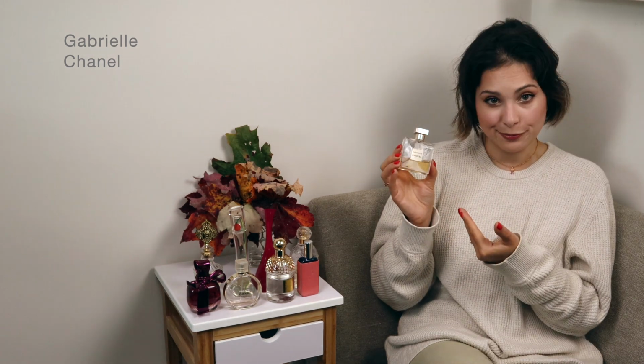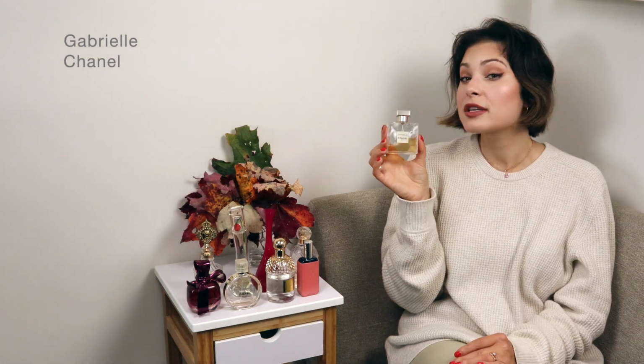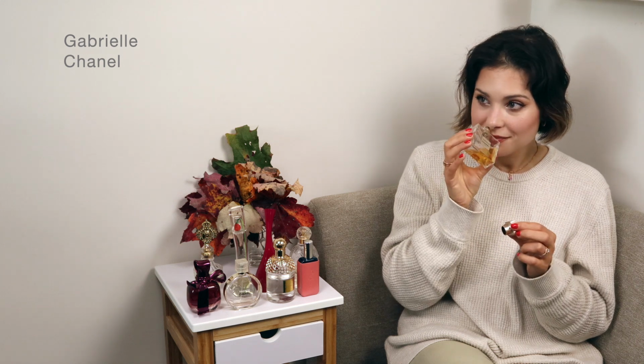I think this is for a tasteful young woman. Now, do I think it's a womanly fragrance? No. I think this is a serious college student. That's what we're talking about here. If you like florals, I mean, this is a very, very floral. There's not much to it except for florals. I do enjoy it, but I don't love it.